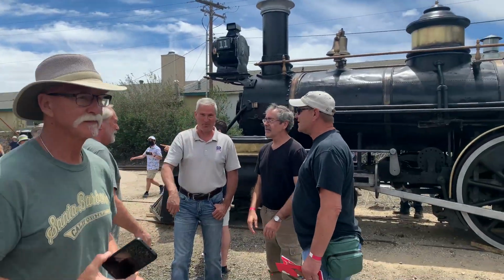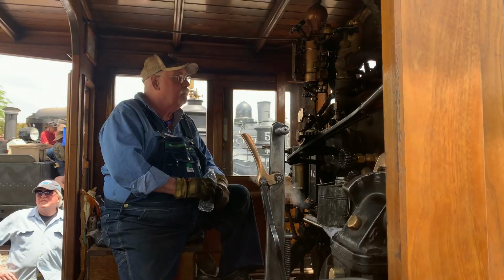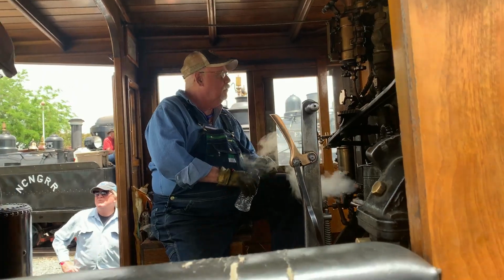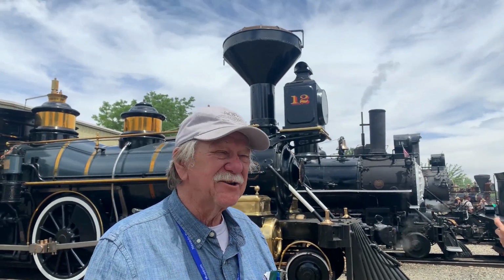So anyway, I think like half of the fun of going to these events is running into our friends. Oh, no kidding. The people are what make it. It wouldn't be very fun to attend an event like this if it was just steam locomotives sitting there. Right. I just get a charge out of everybody and their reaction. Oh, we just have a lot of fun with our friends here.